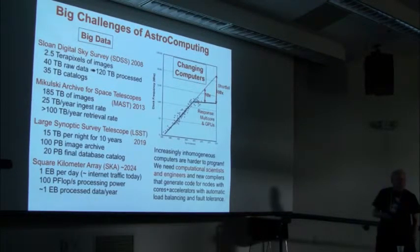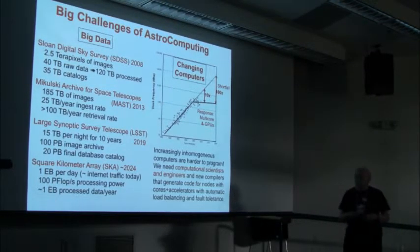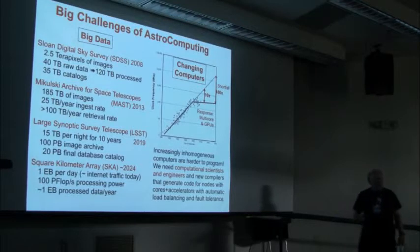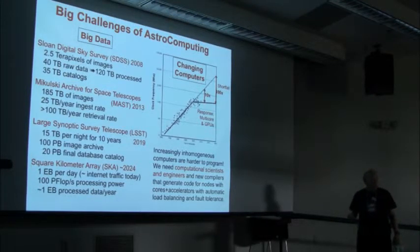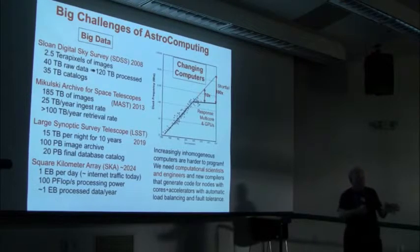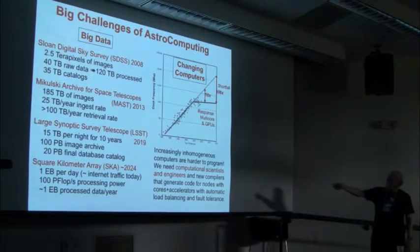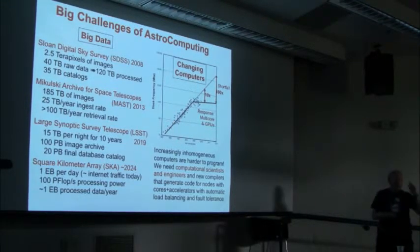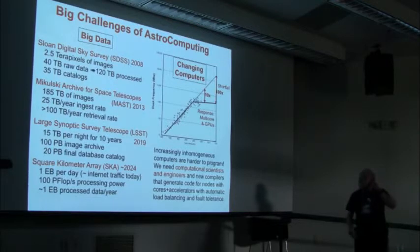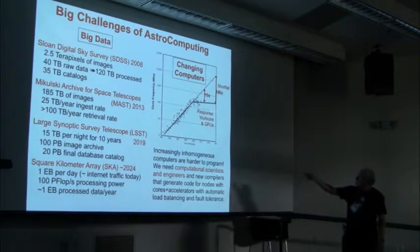Now the other thing that's happening is that the architecture of the computers has changed drastically. It used to be that we wrote code for individual processors. We spread it over multiple processors using a simple protocol that basically just lets them share data. And the main thing that gave us increased power was the fact that the clocks were running faster and faster. That stopped about 2004. It's basically plateaued since then.